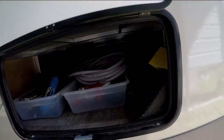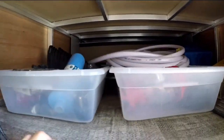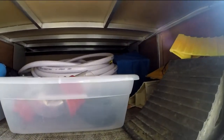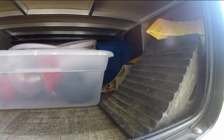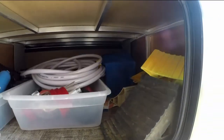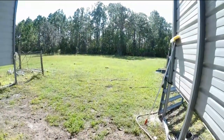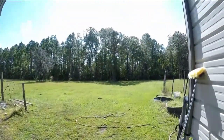Another storage compartment. This one's pretty big. Let the camera focus for you. This is underneath the bed. Also, the bed pops up so you can even get under here. You guys are going to have to excuse the wind. It is extremely windy out here.